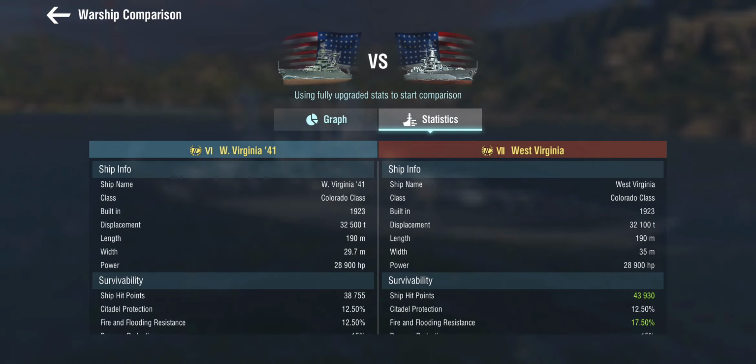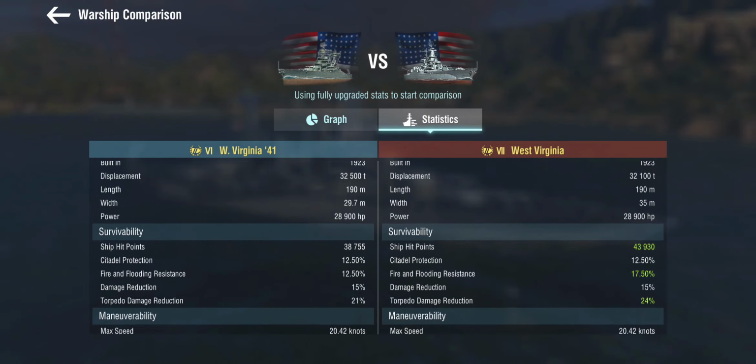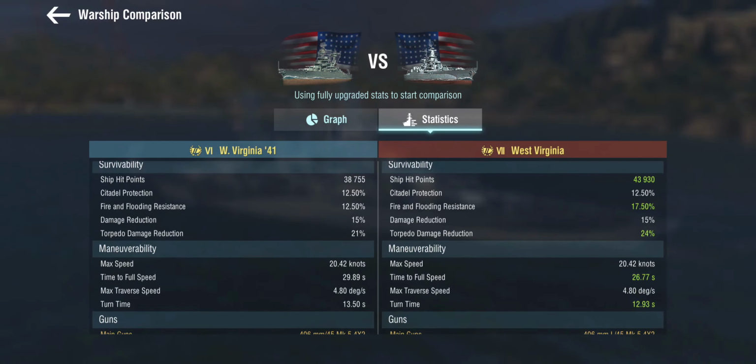Most of the premiums seem to be getting the precise aim instead. She has, well, technically the same hull, but she doesn't get as many hit points because it's the old hull, and the fire flooding resistance is significantly lower, and the torpedo damage reduction is lower as well because these bulges have been fitted afterwards. Speed-wise, she's actually a little worse off than the Tier 7 West Virginia. Well, not speed per se. I mean, nobody accuses these ships of being fast, but maneuverability-wise, she's a little bit worse off than the original West Virginia. But it's not a huge difference.